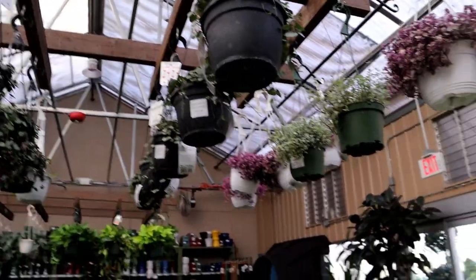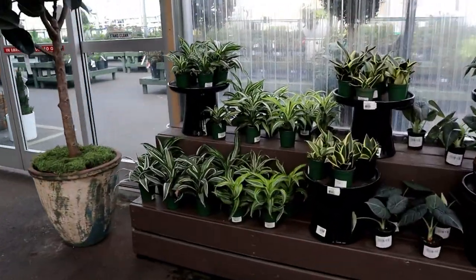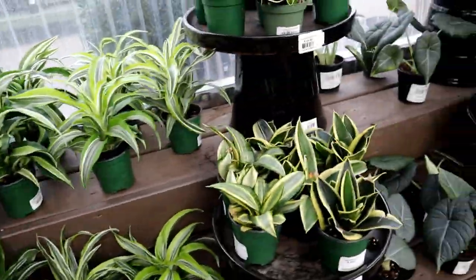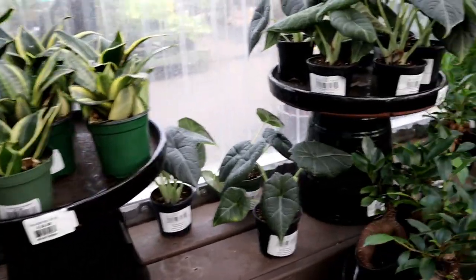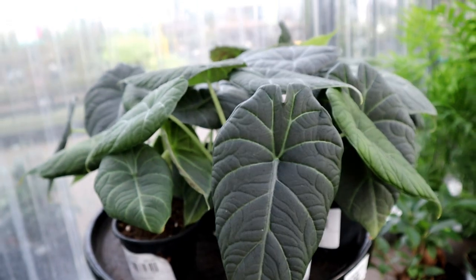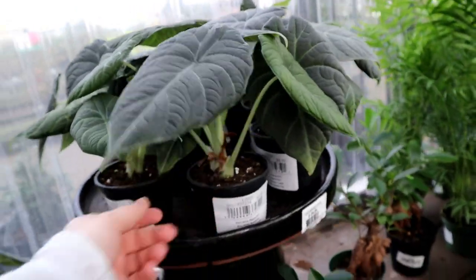Let's go over here and look at all the little starter plants, because these are my favorite. And I always love picking them up because they're usually such a good deal. Cute little Sansevieria, some bird nest ones. Also some more Alocasia Maharanis. This is a good deal, I think. $9.99. Like, that's a decent sized plant.